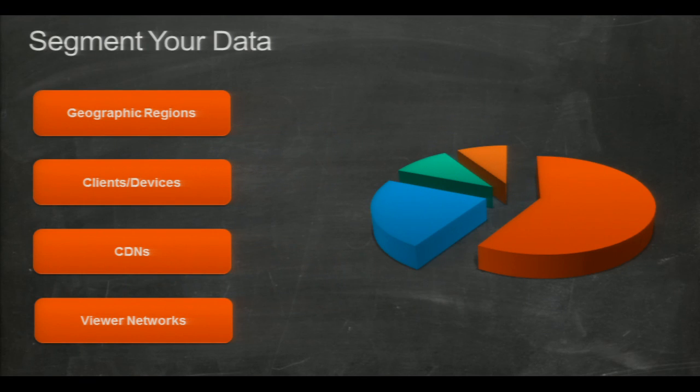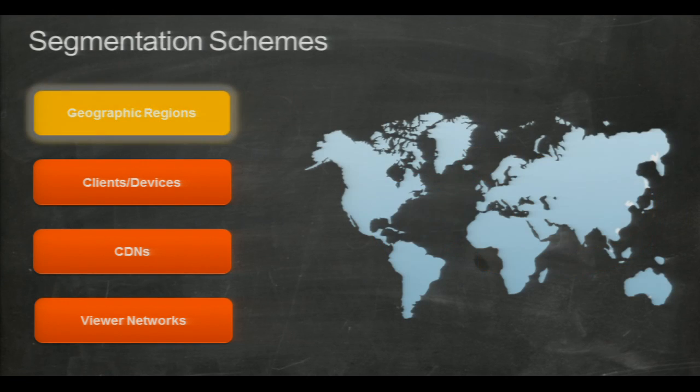I've got a few examples I'll walk through that are just based on things that I know our customers are doing and things that we do within CloudFront ourselves. This isn't the definitive list. Think of this more as a way to start your own thinking about how you might segment your metrics. This is going to be very specific to your service and specific to your customers. But just so we know what we're talking about, here's a really quick example. Geographic segmentation is something we do almost all the time.